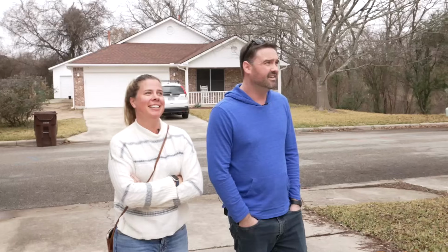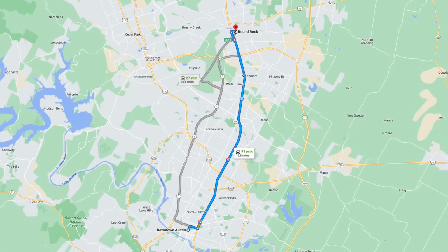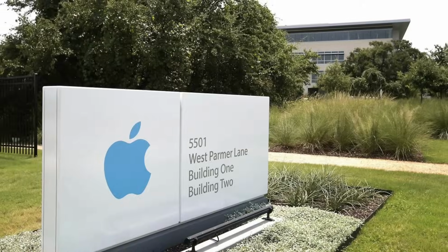It is cold up here. It's a chilly day, and this bad boy is ice cold. So we're up here in Round Rock. Round Rock is a suburb just north of Austin, about 30 minutes from downtown. It's a hot new place, man. You got companies coming out here right and left. You got Apple and Samsung. Dell's been out here for years. It's booming up in Round Rock.